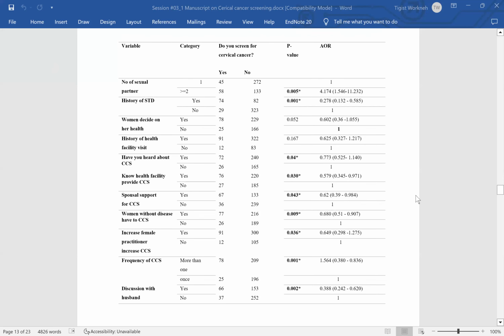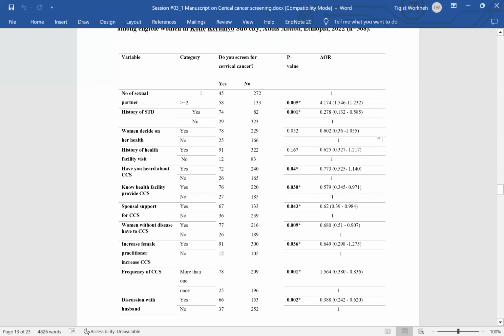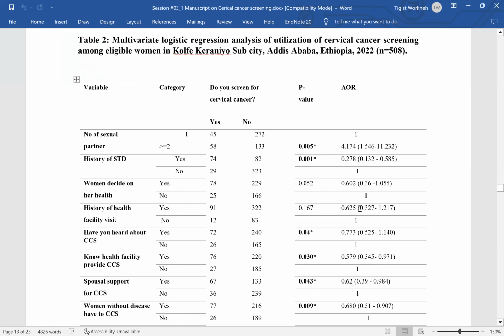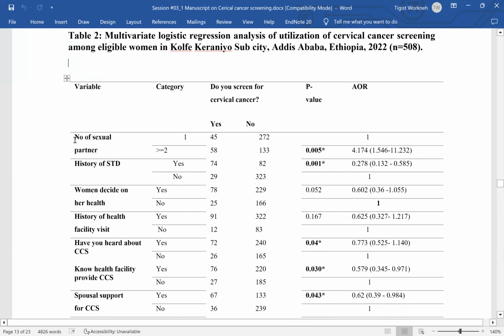So I want a volunteer to interpret these findings. I'm sure you all have at least a few exposures to epidemiology courses. So this is a 2x2 table showing the factors, the potential barriers that affect cervical cancer screening utilization. So the first one, we got a volunteer. Okay, you want me, okay, sure. I think maybe it's your device, but can you see it now? So let's start with the first one.